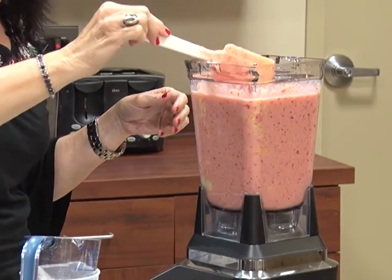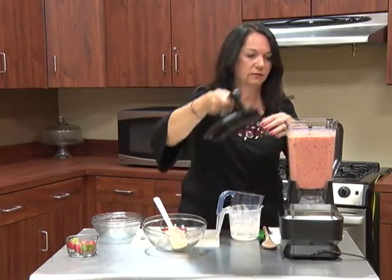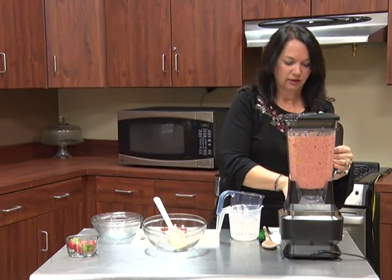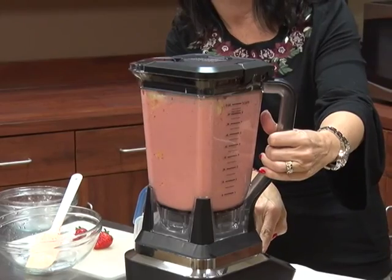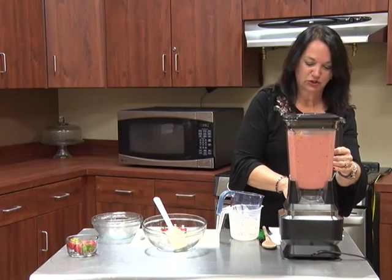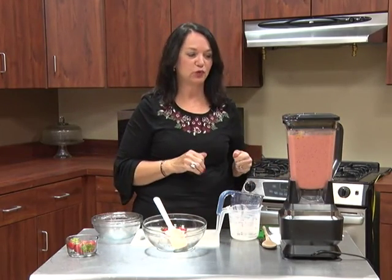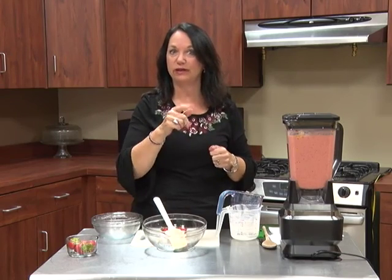All right. That should be good. I am going to put the top back on. And any blender will work. So whatever you have at home will work. Let's do it just a couple more times. And I am getting that wonderful strawberry look. And I think I am going to call it a strawberry smoothie now. So it is ready. Can't wait to pour it up and taste it. We'll see you back in just a little bit, and we'll be tasting that smoothie.